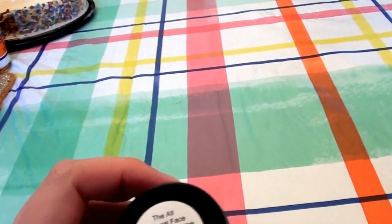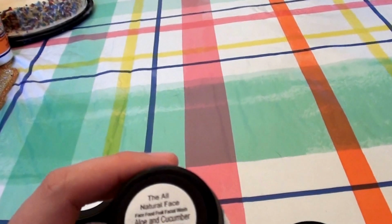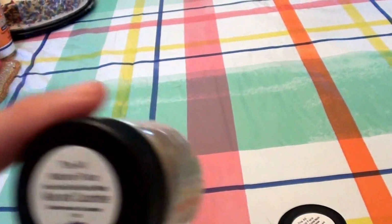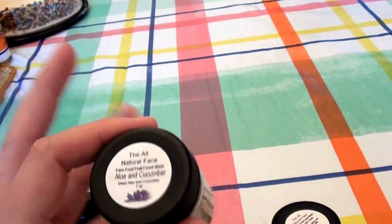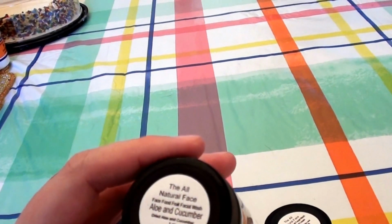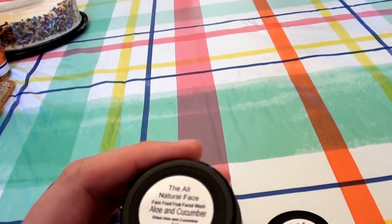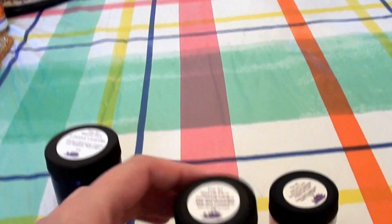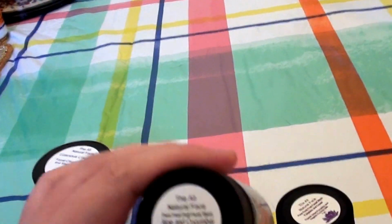I never recommend using metal utensils or metal spoons or anything like that, because sometimes the metal will interact with the ingredients in these and cancel out the effectiveness, if you know what I'm talking about. The same sense with hair coloring. If you're doing a henna powder hair color, never use metal utensils or anything like that. So no metal spoons. Use a clean plastic spoon or the little white plastic scoops, or I have the black plastic scoops, either way. You know what I'm talking about?